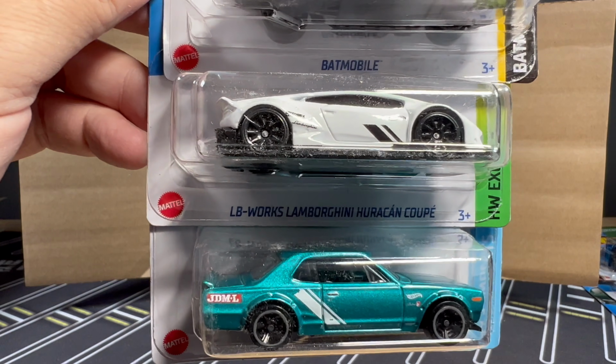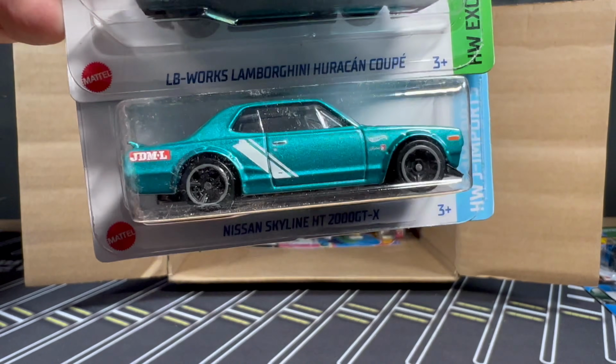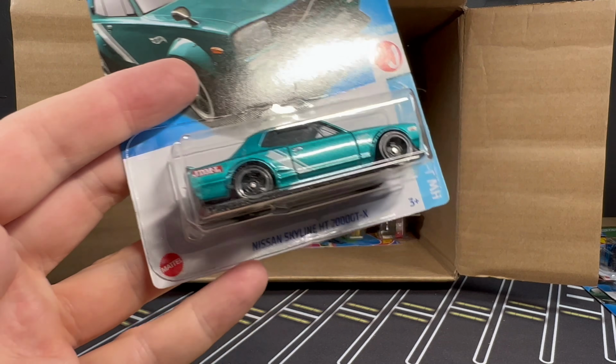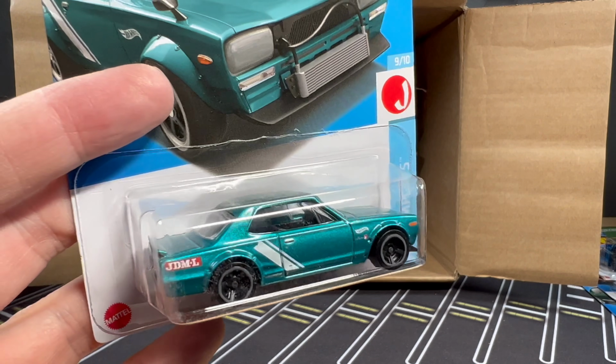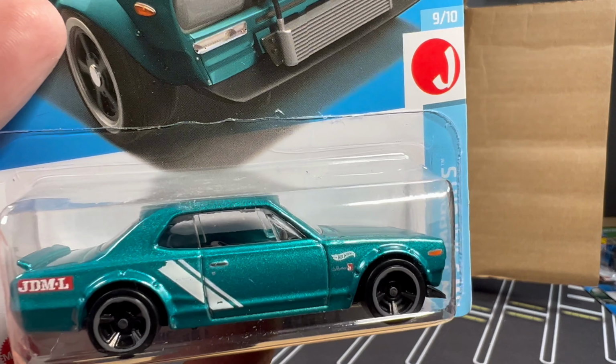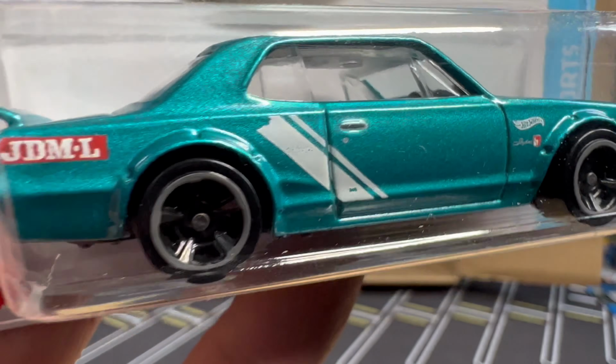Batmobile. LB Works Lamborghini Huracan Coupe. We've seen that one. There it is. That's the Nissan Skyline. HC 2000 GTX, otherwise known as the Hakoska, in that really cool teal color. MC5 wheels, nice and clean. That stripe's a little messed up on that one.